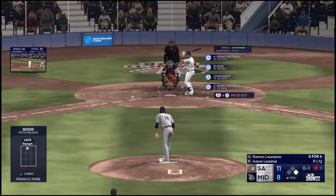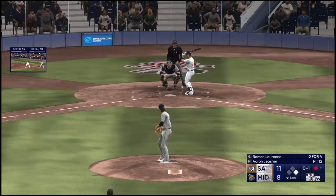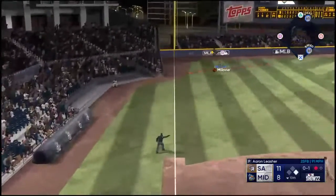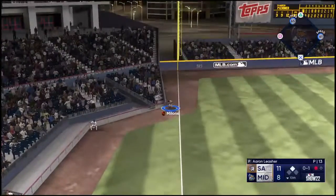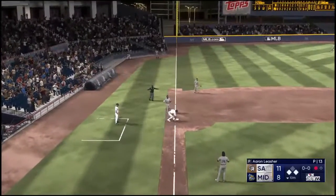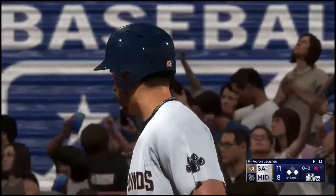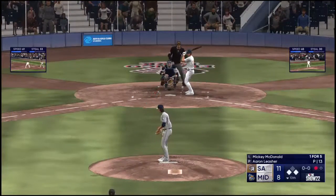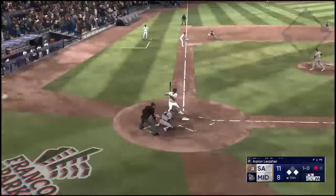Diaz leads off first with 1 away. On the ground to the left, and that squirts through. Malone to third, in there, he's safe. The batter, the right fielder. So up next, Mickey McDonald, the switch hitter batting right.